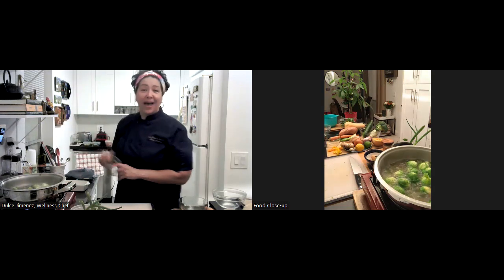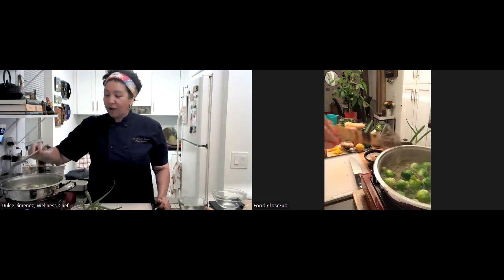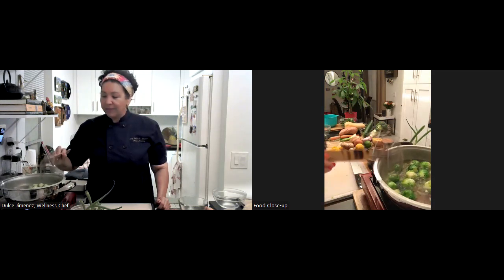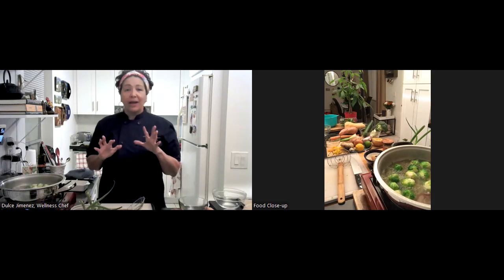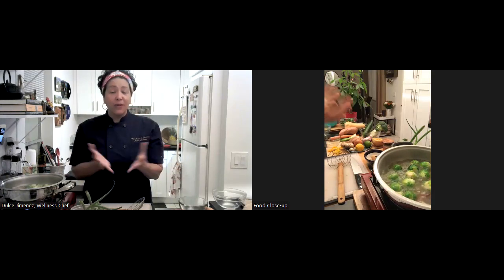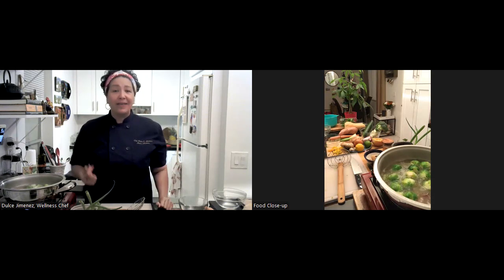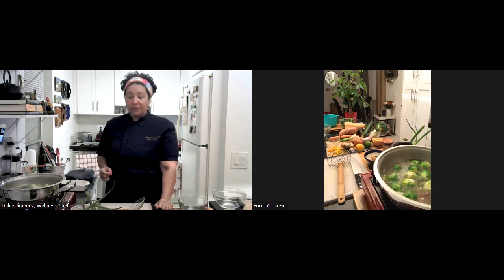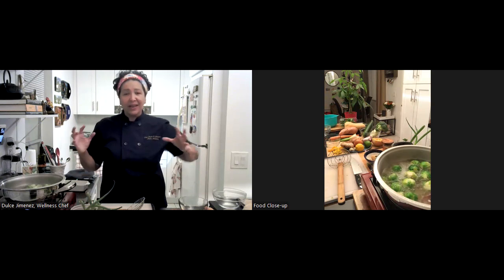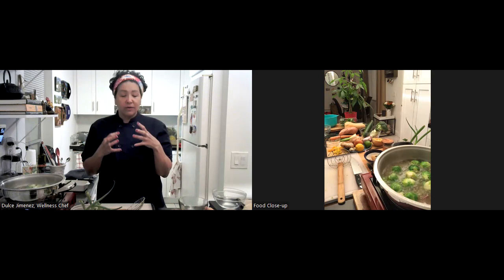So while my Brussels sprouts are cooking, I checked the stuffed peppers. They already have 20 minutes in the oven at 400 degrees. And what I did is I took them out, I put a little bit more of the sauce on top, cover them with aluminum foil, put it back in the oven, and increase the heat to 450. So now they are covered. It has more heat. They're going to cook a little bit longer, soften.